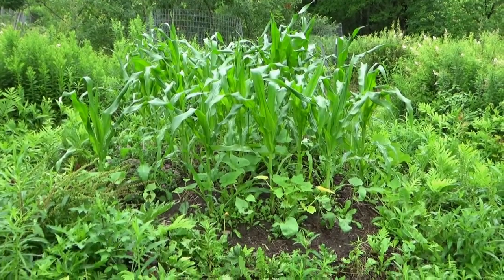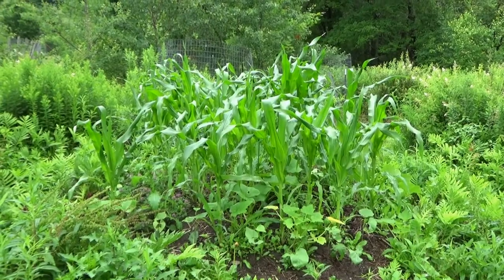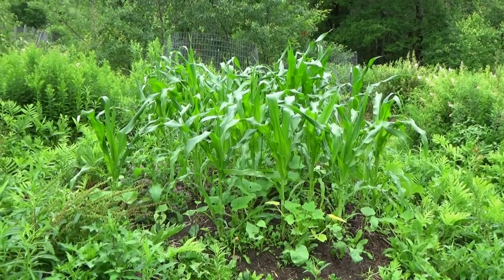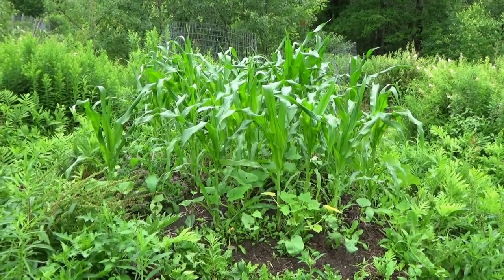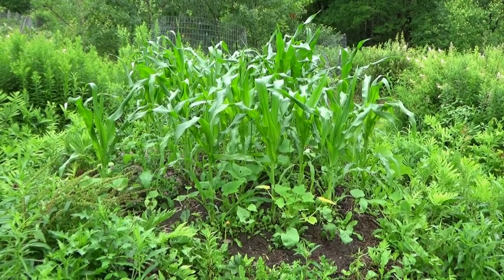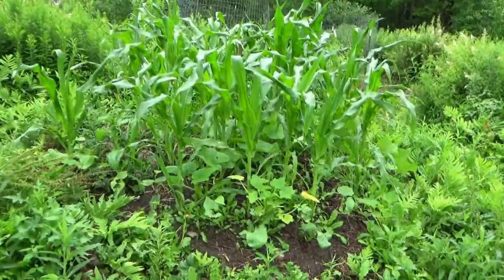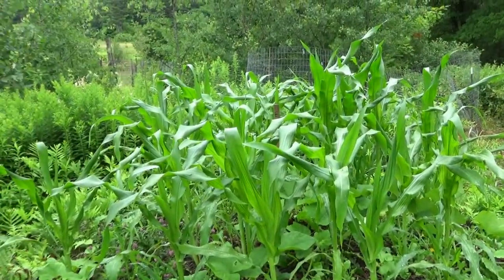So again, a Hugelkultur is made Sepp Holzer's way, and Sepp Holzer is a permaculturist out of Austria. It's built with a bed made of wood logs. So as the wood rots, it waters the bed, which is one of the reasons why we love to use it. I find it's an easy way to garden and actually throws food out to you. We'll watch during the summer and see if that actually is what happens.